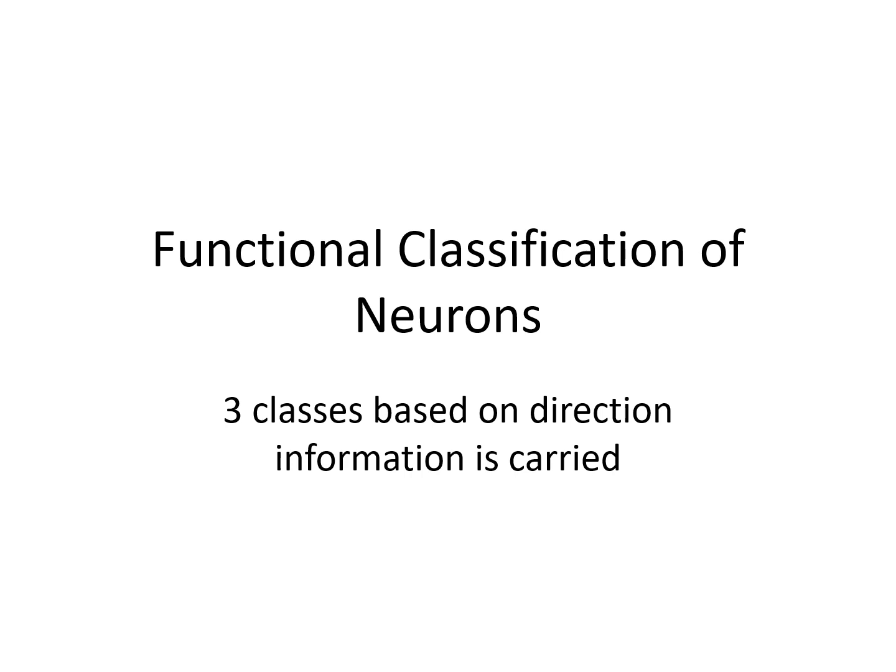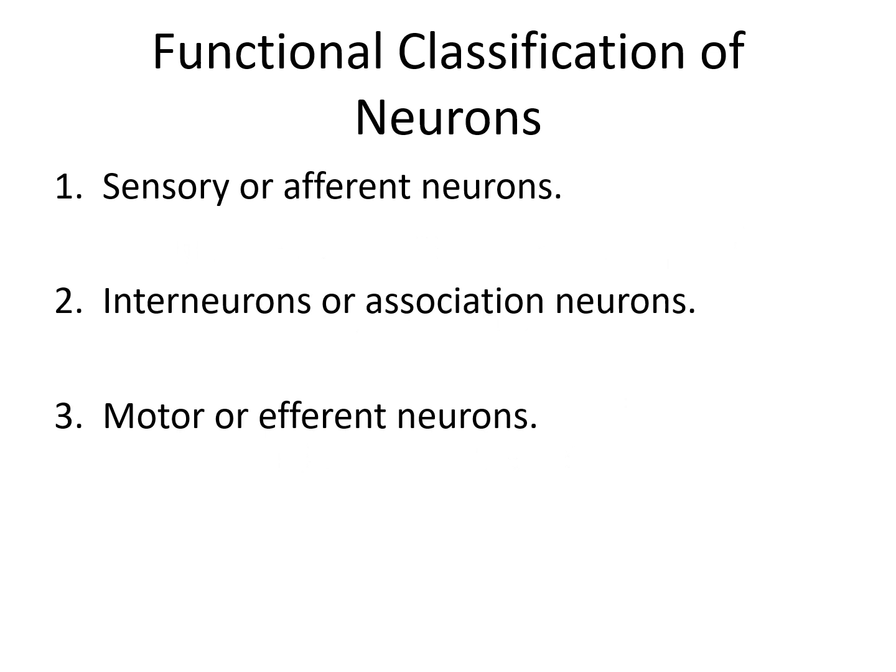We have different functional classifications of neurons, and we have three classes based on the direction the information is carried. These terms we've actually talked about already. We have sensory neurons, interneurons, and motor neurons. The sensory neurons we've been calling afferent neurons because they go toward the central nervous system. Interneurons are also known as association neurons. Their major job is integration. And we also have motor neurons or efferent neurons because these are going away from the central nervous system.